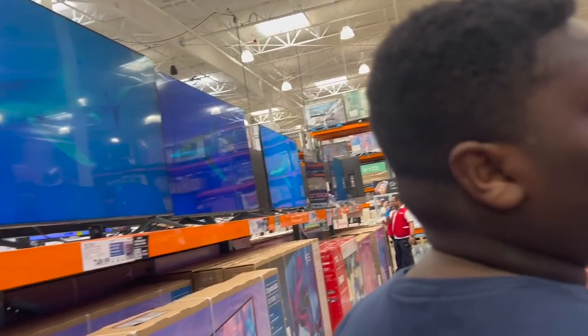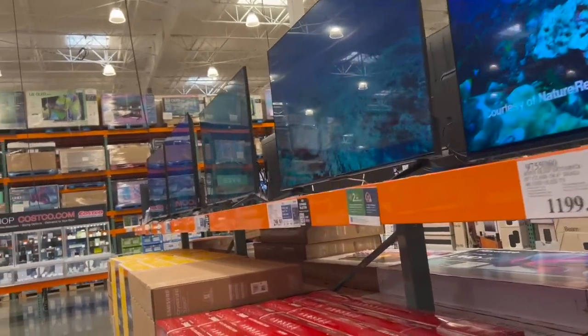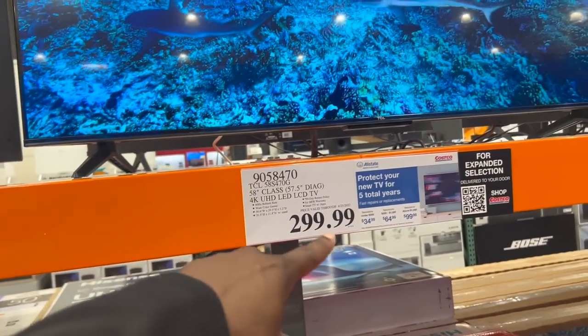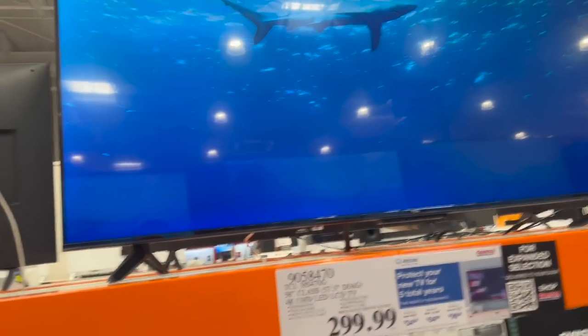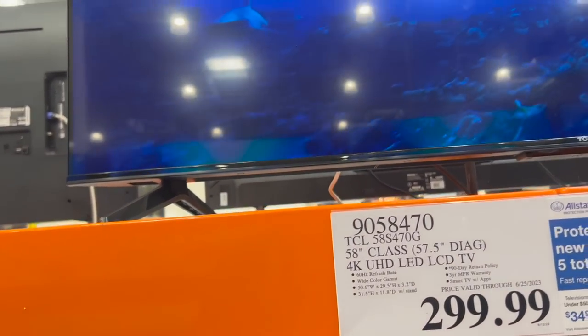I only want one of these TVs. Nice. Yeah, but these TVs ain't no joke with the price. Look at this one, $299, $300. That's a nice price. Yeah, that's pretty big too. What, 58 inch. All right, you guys, we're gonna go ahead and get what we actually came here to get.